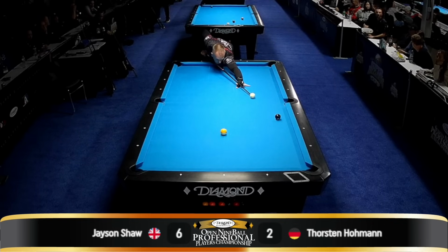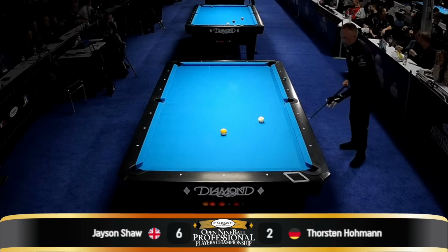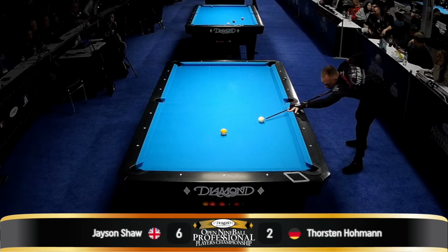Speaking of finishing, Thorsten Hohmann is going to finish this rack. He's going to make this score 6-3. He's catching up, keeping that lead tight.